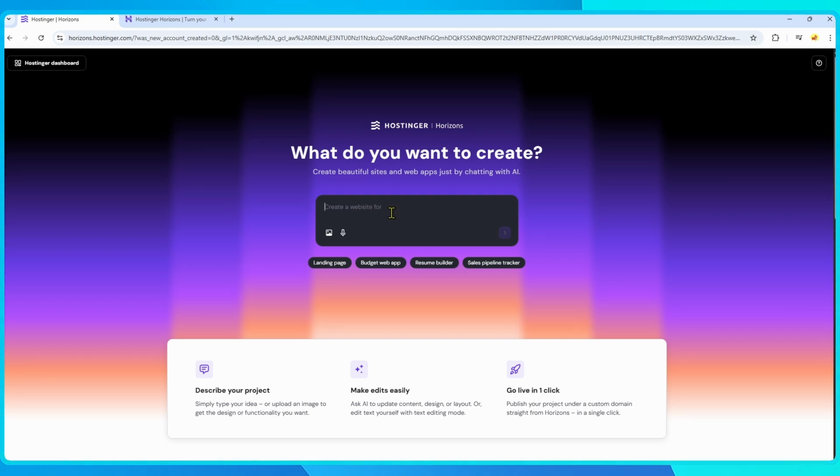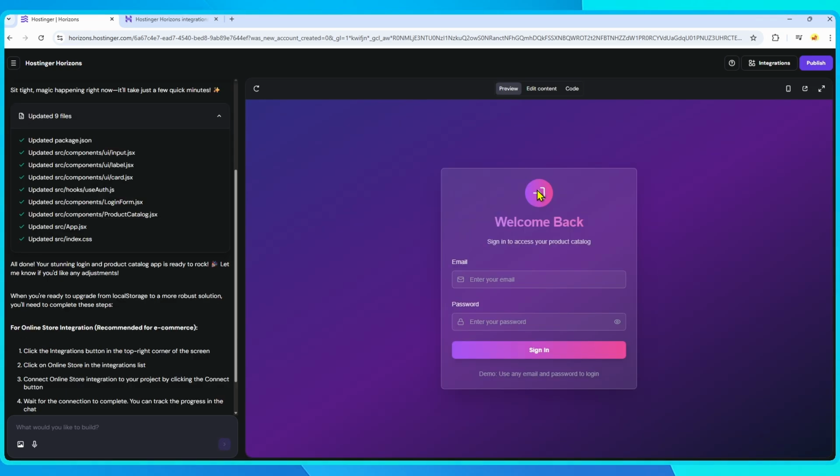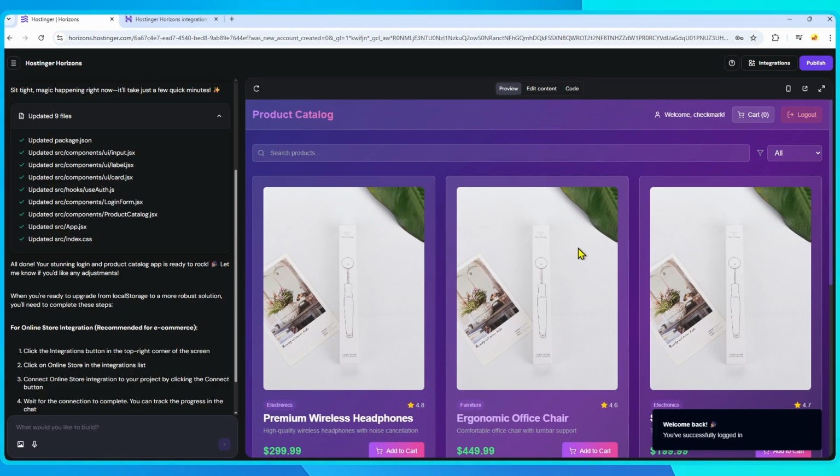The entire interface is conversational. You simply type, for example, "Build me an app with a login page and a product catalog," and Horizons generates it. No code simplicity. It's designed for non-technical users. You don't need coding skills, but you still get real production-ready apps.